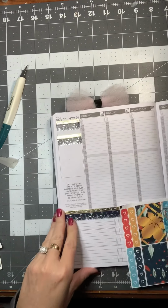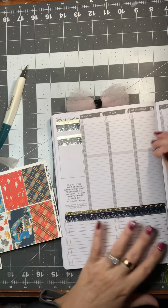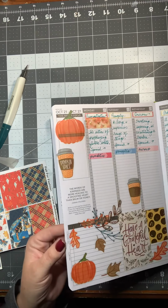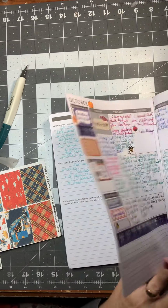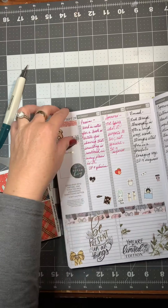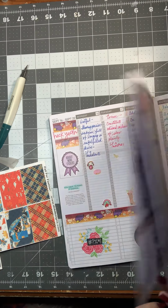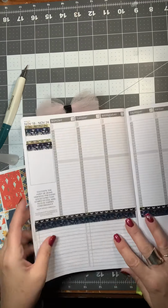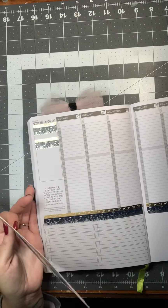And then after I lay down my washi, I usually go through and lay down some decorative stickers. I'm much more decorative in my word of the day planner, as you can see, because sometimes it's very simple. Other times I write more. A lot of positive quotes, things like that. But this is just something, you know, word of the day and something I learn each day.